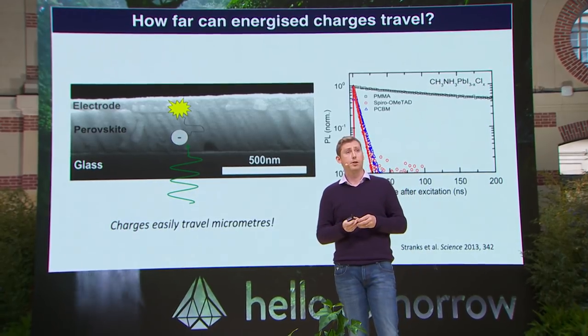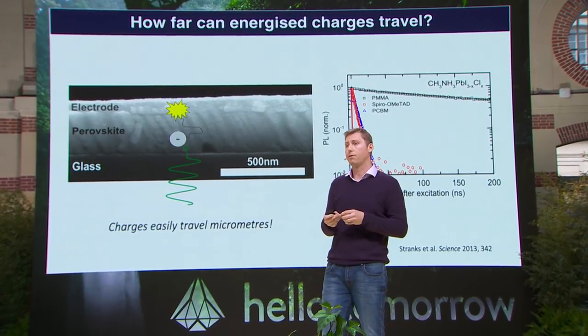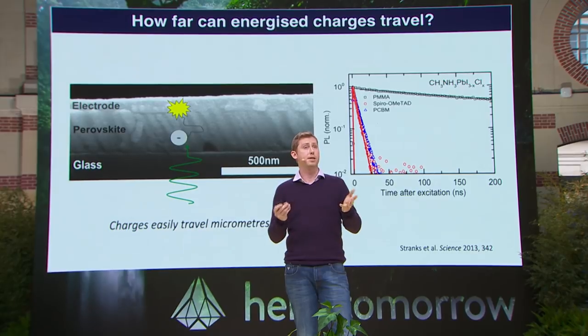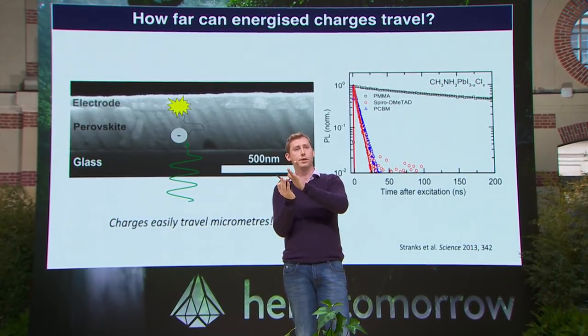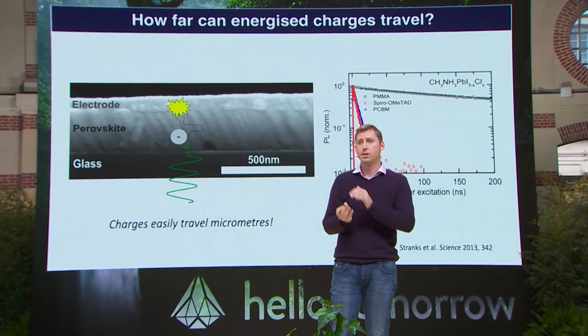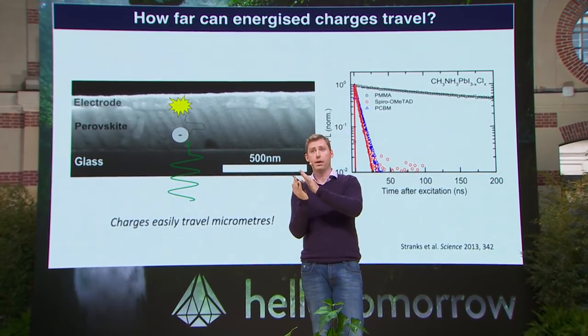And it turns out that these charges can travel very, very far in perovskites, many, many tens of micrometers. This doesn't sound like much, but the solar cell itself is only half a micron thick. It's absorbing a lot of light in that very, very thin layer. So it means we can easily collect those electrons at the electrodes, and we can have very simple sandwich architectures. This is much longer than other emerging PV technologies, which generally require more complicated electrode structures to collect these electrons.